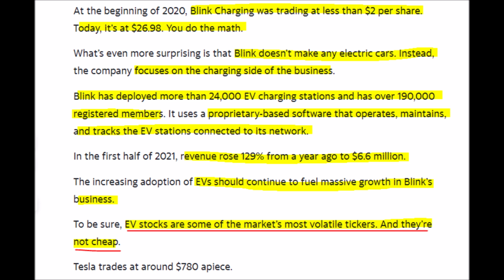Last but not least, we have our bonus stock, which is BLNK Charging, which is not an electric vehicle maker, but instead owns many electric vehicle charging stations that EVs can use to recharge. Another stock that I really like, which is similar, is ChargePoint, but I will stick to just telling you about BLNK for this video, and I will do another video maybe in the future about ChargePoint.